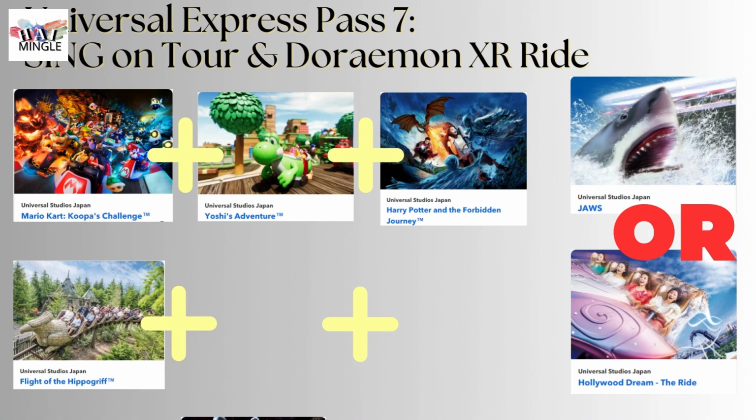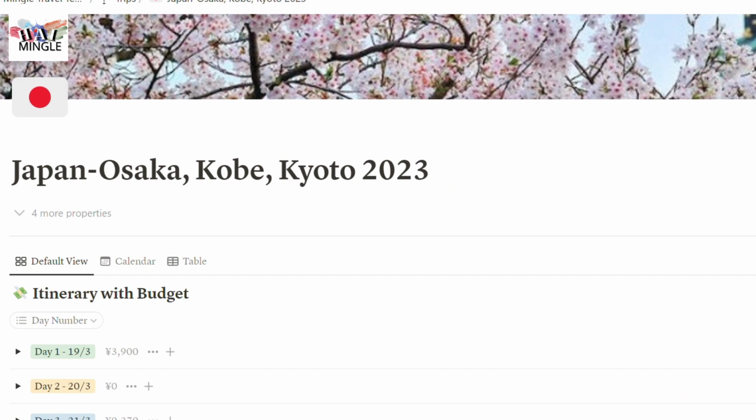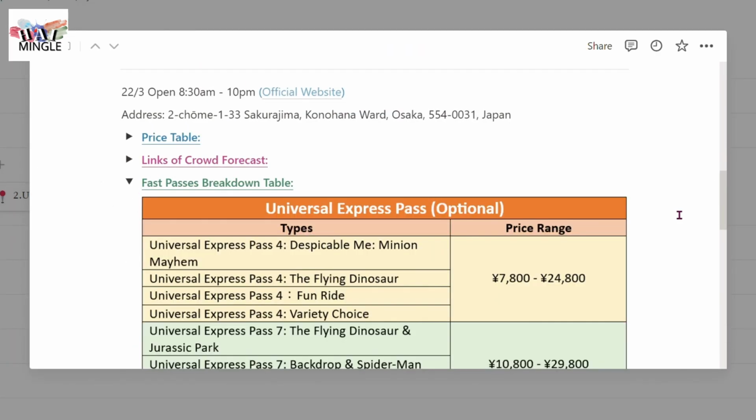If you're visiting during the peak season, I'd highly recommend getting Fast Pass. It'd be such a waste of money not to play any ride and enjoy yourself. All these tables are embedded in our travel plan.